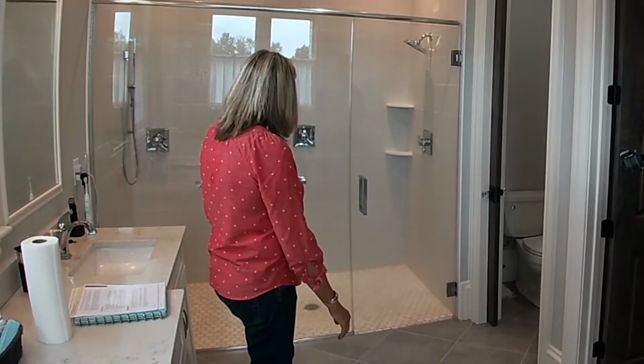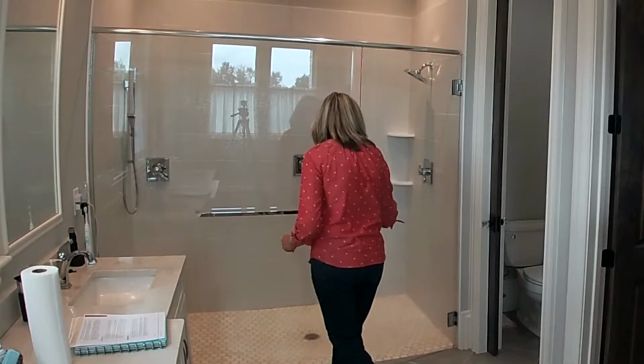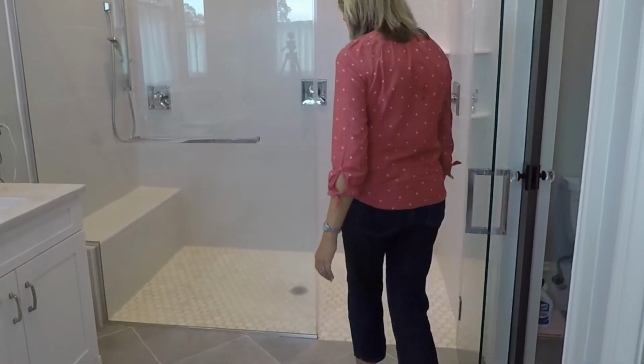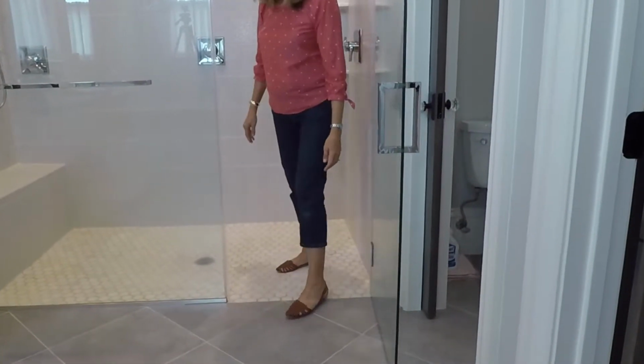Now you can see the shower in here is what they call a zero entry. It's completely flat from the bathroom floor into the shower itself.